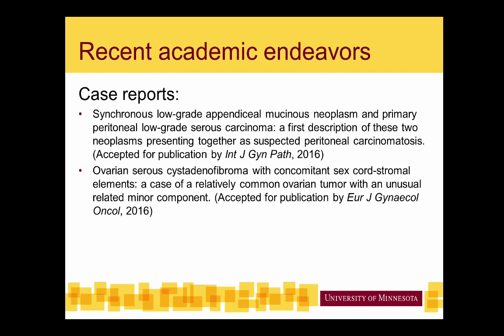And this is just a cute thing. We do frozens all the time, ovarian masses we get in the gross room. In this instance, it was just your banal run-of-the-mill ovarian serous cystadenofibroma, but there were these little sex cord stroma elements that could throw you off maybe if you're looking at that on a frozen. In the end, it was just two benign things going on at once.